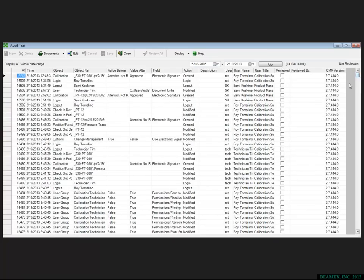So this is audit trail or change management. And there's also another ability to review or show this audit trail as having been reviewed. We could specify a certain date range, maybe everything in the first quarter.